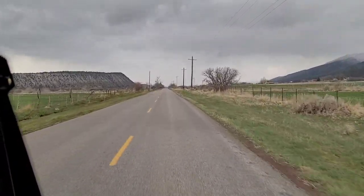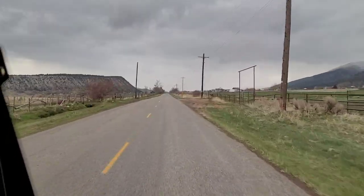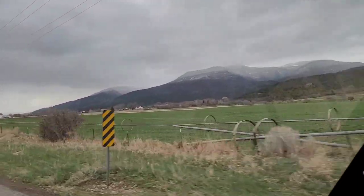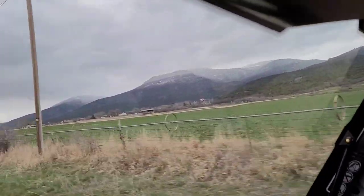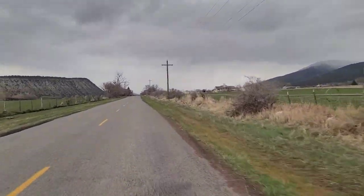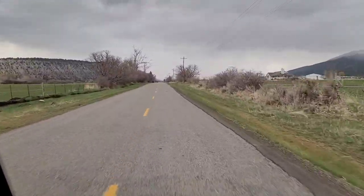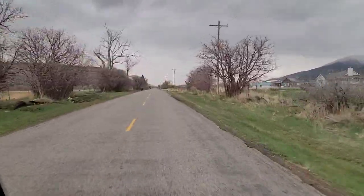All right, it's starting to rain on us. You can see that the clouds are coming in. We're gonna be heading up that way. Snow line beginning to fall down closer and closer into the valley. Inside the cab, you hear the tires on the road more than you hear the machine right now.